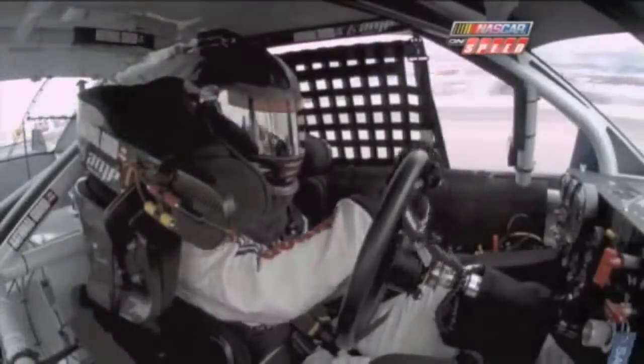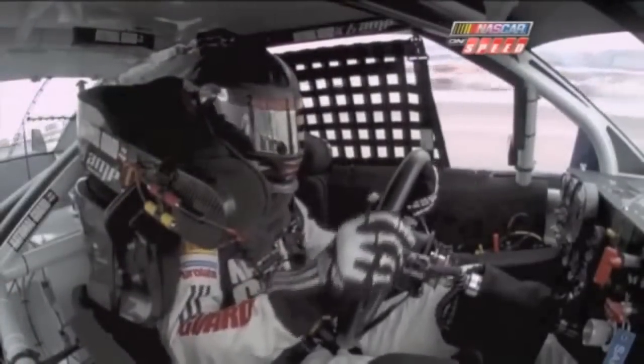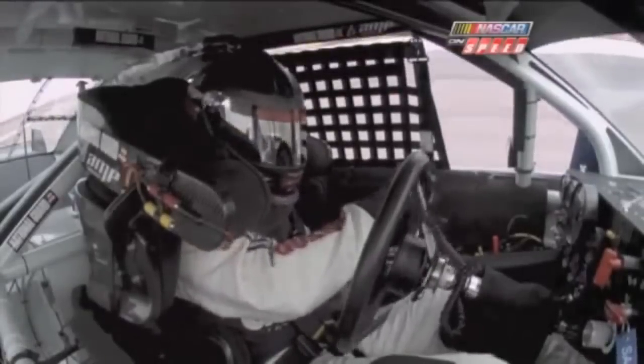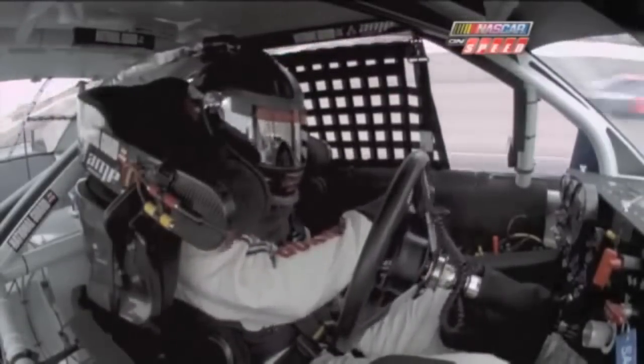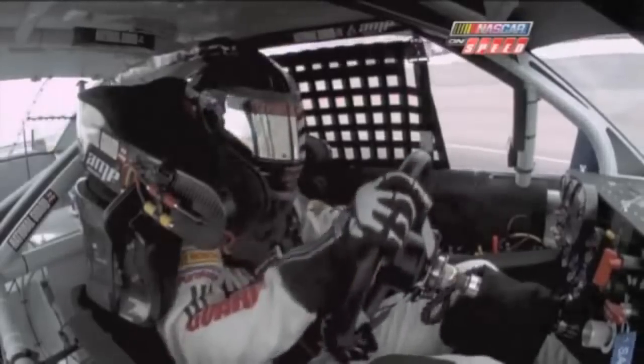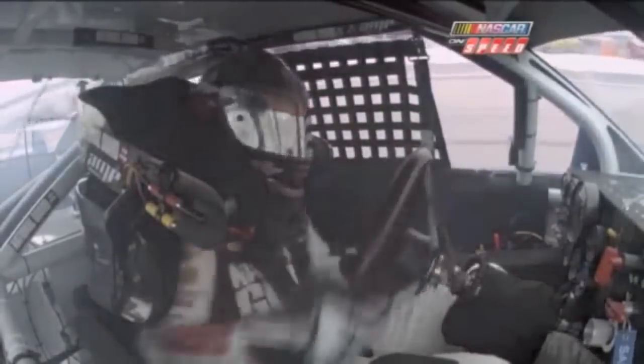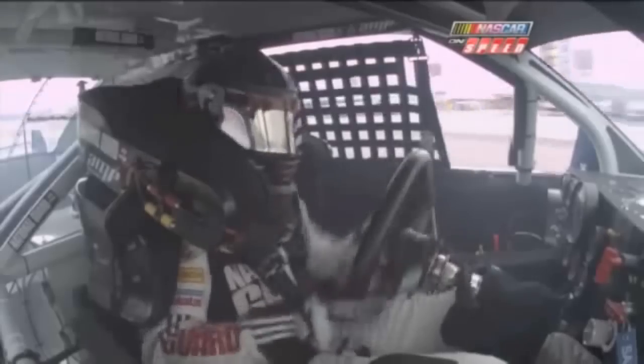See what this looks like. This ought to be 29.74. That's your quickest lap so far. And he will back that up with that's your slowest lap so far. He was just about to go back to the gas when it broke loose.